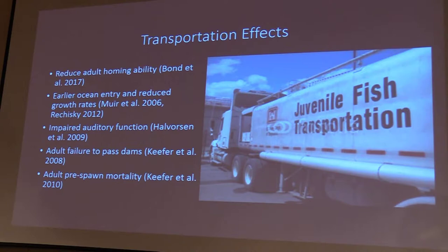Bond et al. found in the Columbia River system that juveniles that were transported downstream via truck or barge were likely to experience 10 to 19 times greater rates of straying into non-natal habitats. Muir and Rachisky in 2006 and 2012, also in the Columbia, found that juvenile fish that were transported via barge downstream generally made it to the ocean at earlier time periods and were also of a smaller size, so reduced growth rates, which has implications for swimming and predation as well. Halverson in 2009 found that barge transportation of fish could lead, or did lead, I should say, to impaired auditory function in those fish when they were released into the Columbia River.